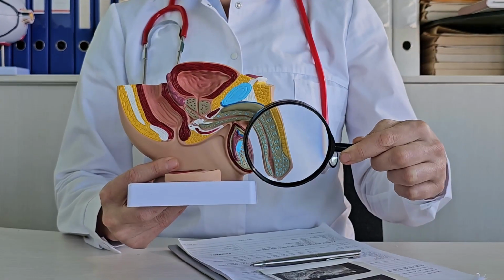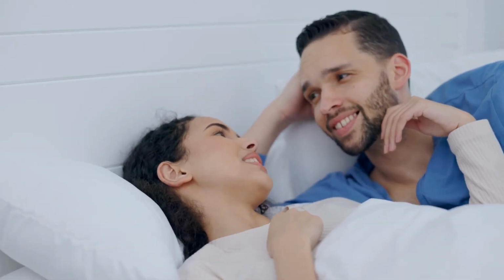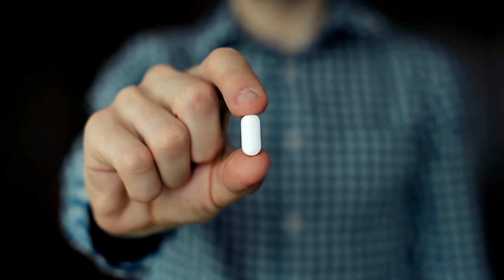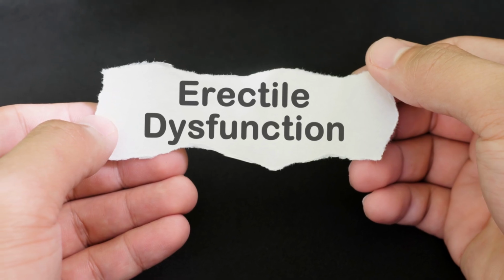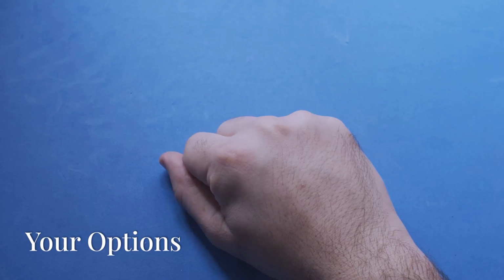PDE5 inhibitors are not aphrodisiacs. They do not cause erections on their own. Sexual stimulation is still required for these medications to work. According to the guidelines, you need to try at least 6 times to evaluate the final response to PDE5 inhibitors. It's important to note that PDE5 inhibitors are prescription medications and should only be taken under the supervision of a healthcare professional.